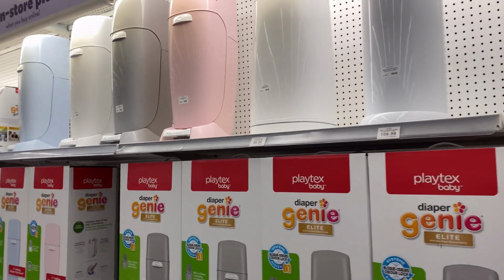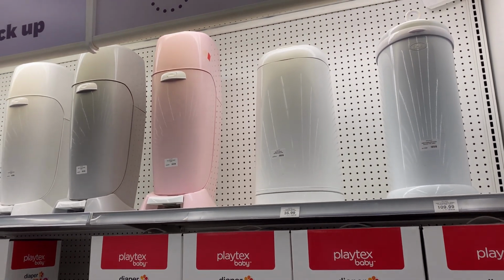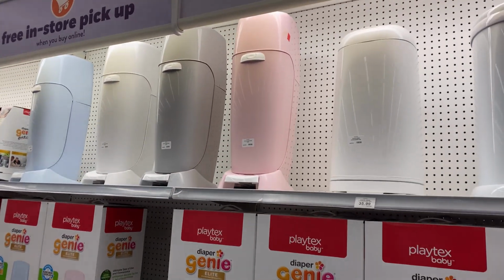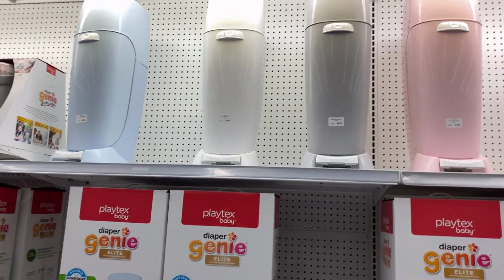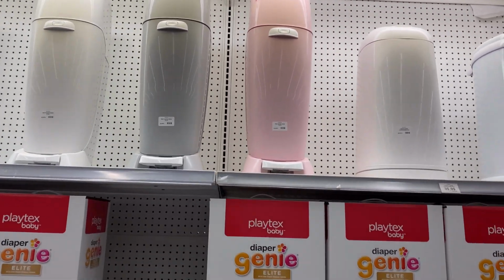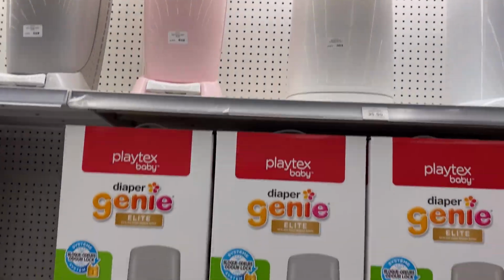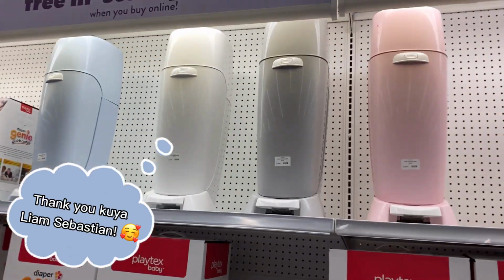This is called the diaper pail. This is very, very useful because you can put your dirty diapers in it so that it will not get smelly, so your room will not get smelly. So yeah, that's it. This is very useful, guys.